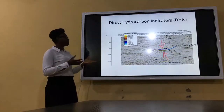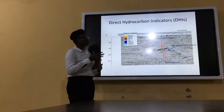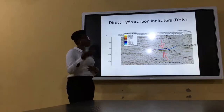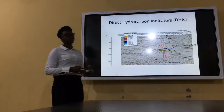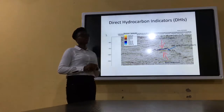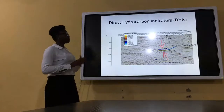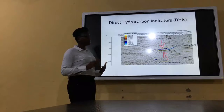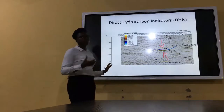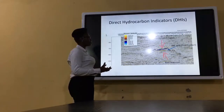Like I mentioned earlier, we identified prospects on our seismic section, but we're not able to relate them to the wells because the wells do not fall within that same area. So we used direct hydrocarbon indicators to identify our prospects. We were able to mark out the top of the sands which contain hydrocarbon using the bright spots that showed up on the seismic section.